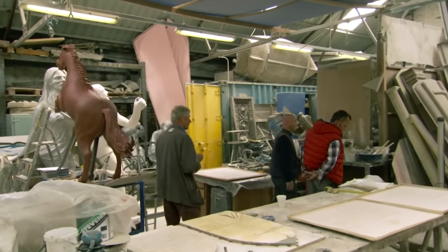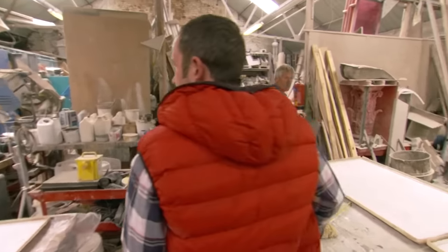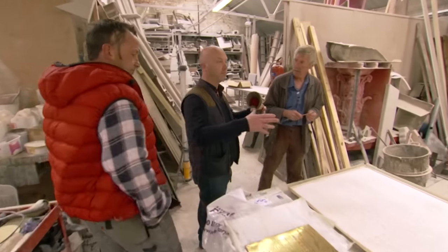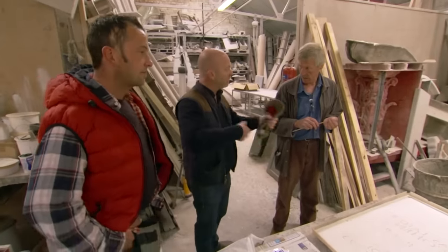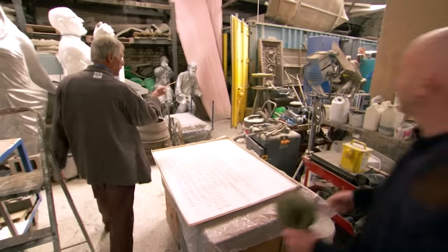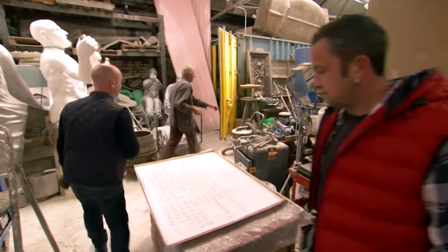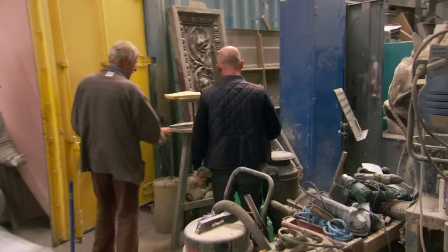So what sort of stuff are you looking for? All sorts of everything, really. I'll know it when I see it. I'll tell you what you might have is, do you know the old sculptor's stands with the turn on the top? Have you got any old ones of those or old sort of tables like this, older versions? I've got probably two old stands, yeah. With just a square or circular turn. There you go. That's it. Got two of those, yeah.